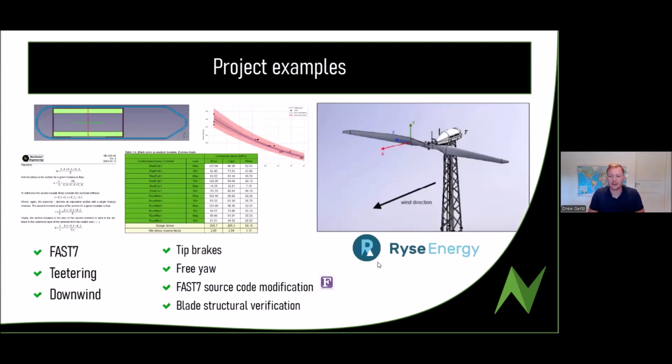This is the RISE downwind two-bladed teetering turbine. We did the FAST 7 model and also supported blade structural verification. So this involves determining the material properties, the 95% probability and confidence levels, establishing safety factors depending on the manufacturing process and so on. And then we did an analytical stress evaluation where we considered the different laminates separately and checked in the end the stress reserve factor to show that it would pass for certification.